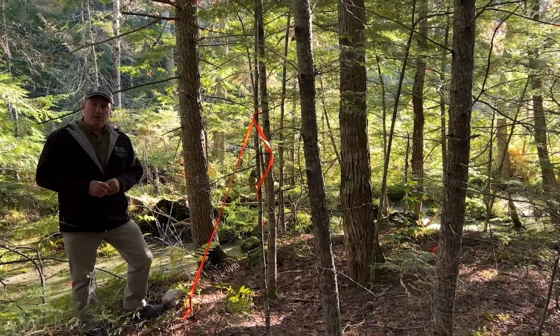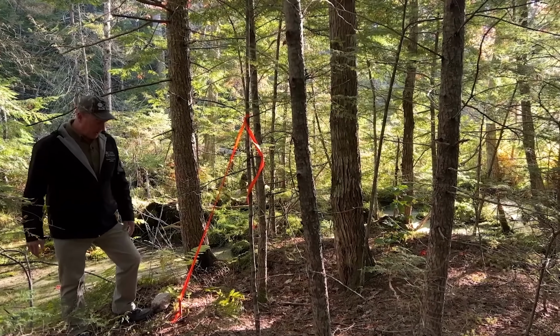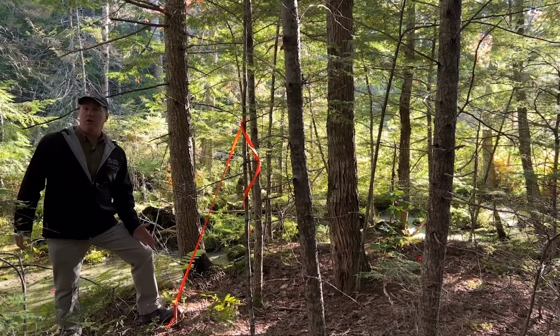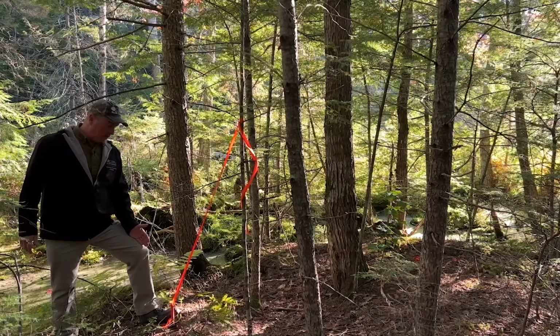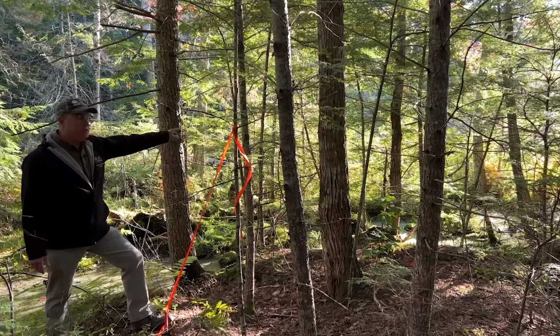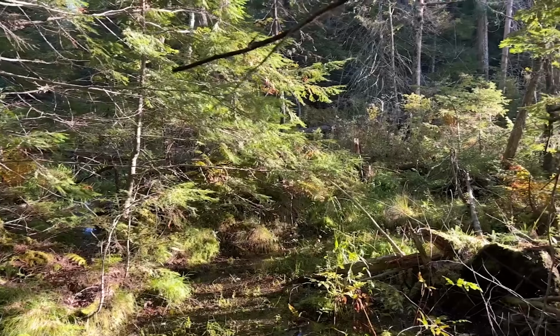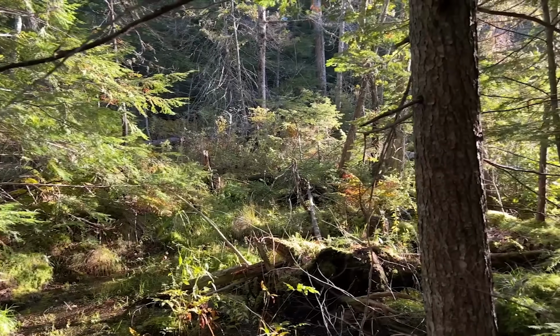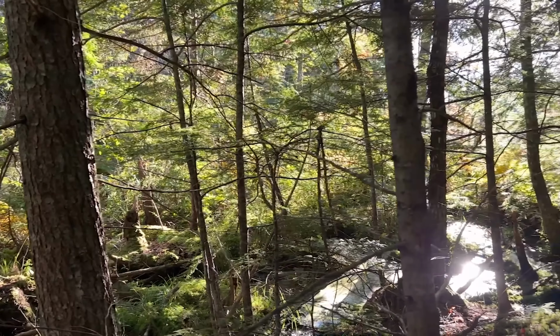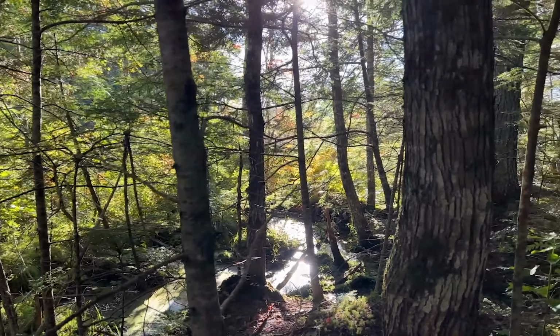As I said earlier, the property has been completely surveyed. As you come in here, you're going to see this stake, and this stake is actually not right on the boundary. It references the center line of this wetland stream that runs out into Crooked Pond. So the center of that stream is the boundary until it hits the open lake, and then follows the lake shore down another 258 feet to the far end.